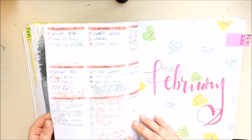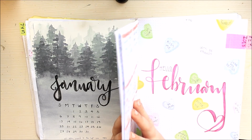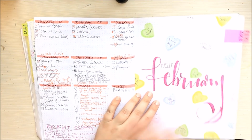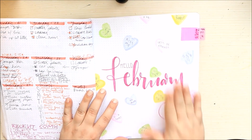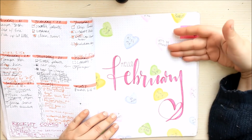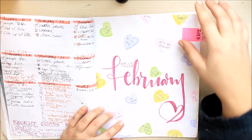Occasionally I'll have little extra pages added in, but this is enough and it doesn't feel like it's too much, you know? It can be a lot to keep up with a million different spreads. Moving on to February, which we've just begun, and this is kind of the setup, and I really like it so far. So here is my Hello February with a bunch of little conversation hearts. I like how that turned out.